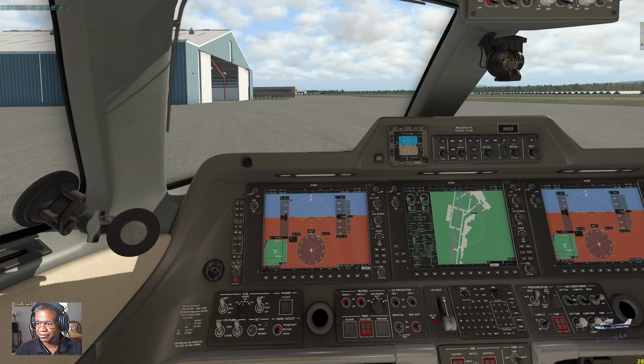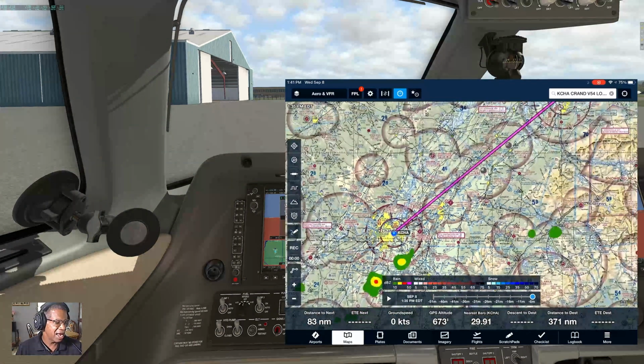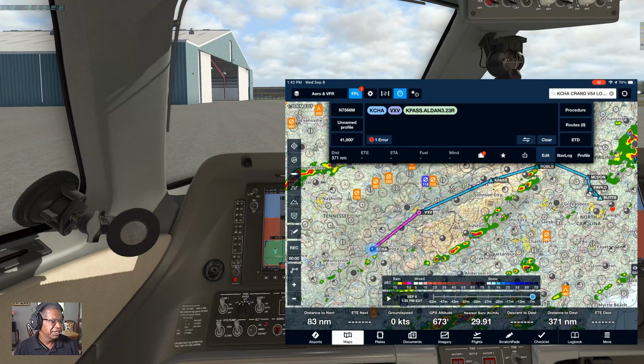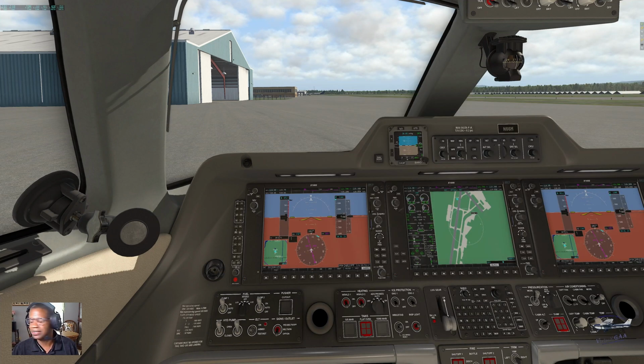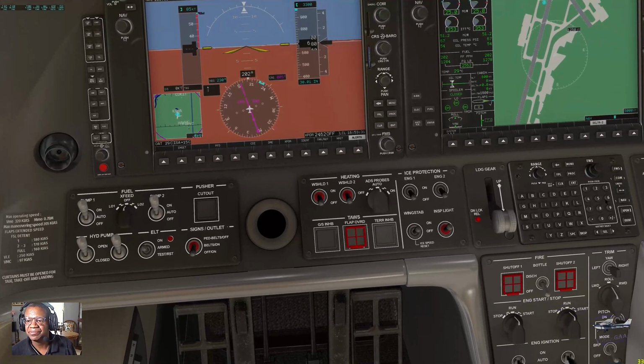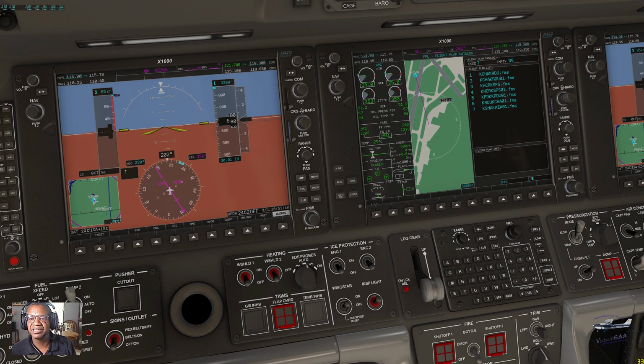Now I've already built a flight plan. Sorry about the black screen again. And that guy is here on my iPad. So this is the plan that we're going to use. 4100 unnamed. Okay, this is the 7566 Mike. Yep, 371 nautical miles. And what we'll do is go to this guy here, which is the console, and go to flight plan, and let's see if we can't import it.